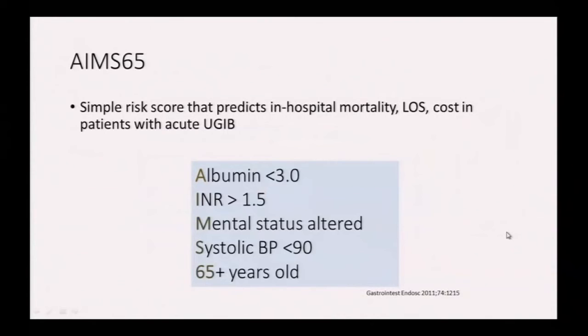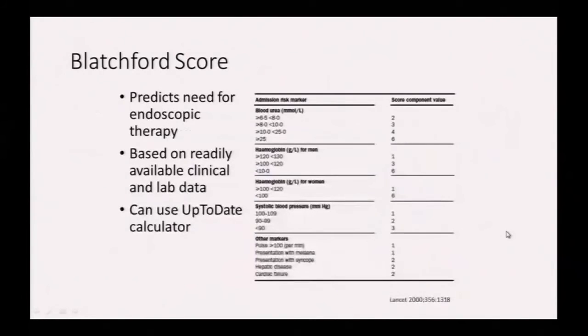There's this AIM-65: albumin, INR, mental status, systolic blood pressure, and age. That also works pretty good. And then the one that we use a lot is the Blatchford Score. MD Calc has it in milligrams per DL, so this is the European version of it because this is from the Lancet. But you can do scoring.